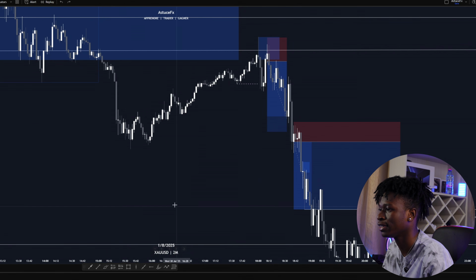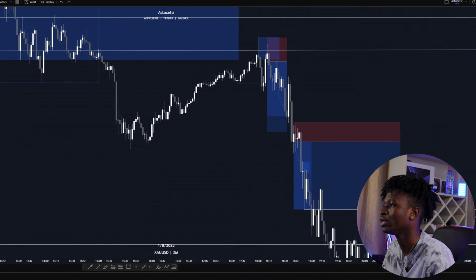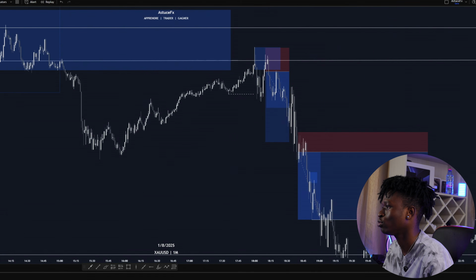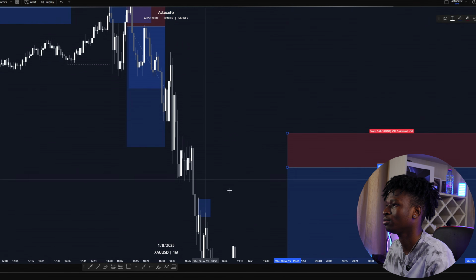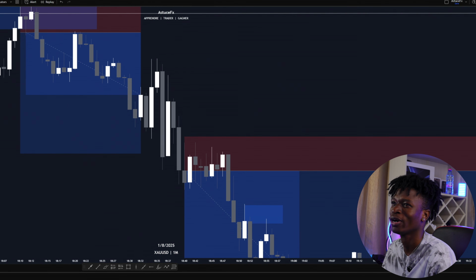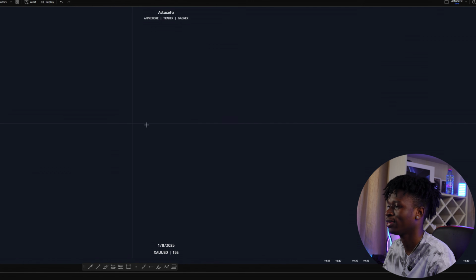Directly I had a sell there, right? This sell was one of the weirdest trades you can have. But let me go to the lower time frame so I'll explain exactly what happened. So when I come here, even on the 1 minute, you can't see anything. Let me go on the 15 second.